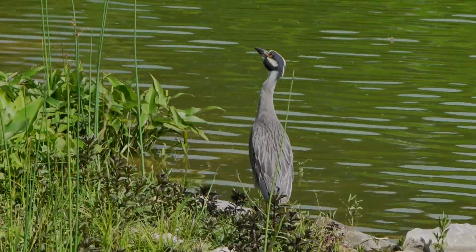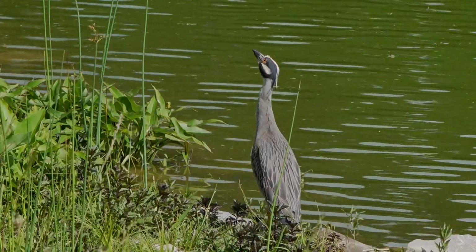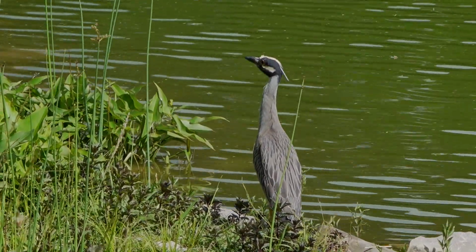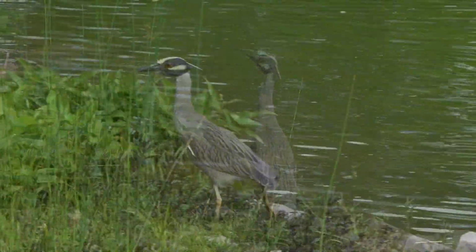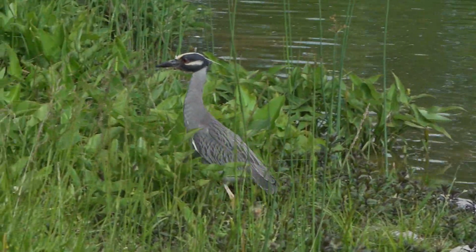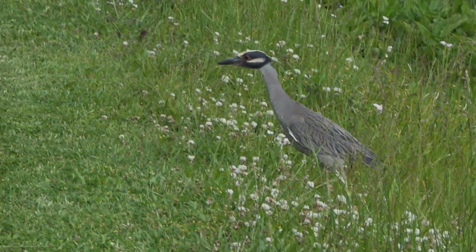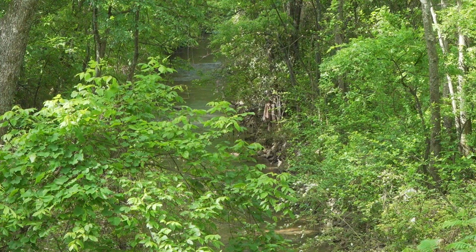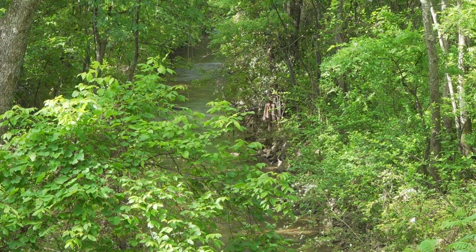I was moving real slowly and mostly stayed still with my tripod, but it was really a fun bird to watch as he looked around and seemed to ignore me. But finally he started to move off, and I enjoyed my time seeing him. In conclusion, East Lake Park, a great place to visit.